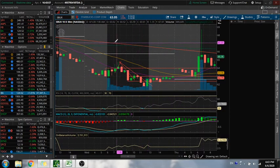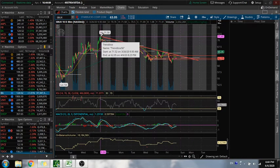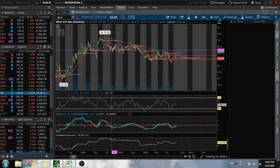Here we go. Okay, so this trend line, this big one here, is what I'm looking at. Right here, all the way from back here, going down. So this is the beginning of the downward trend. Bounced, went down, tried to get up, bounced here, and then later on, here maybe a little bit, bounced again, went down.